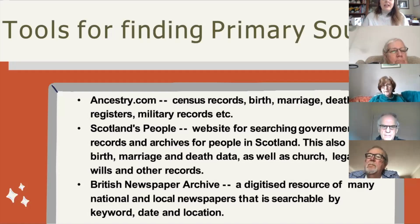Scotland's People is a website for researching governmental records and archives for people in Scotland. It also has birth, marriage and death data, as well as some church and legal documents. So yeah, it's really, really helpful. What's hard sometimes in the research I've done so far is that I get really excited, think that I can go on Scotland's People, and then I remember that the person I'm researching maybe wasn't from Scotland and might not show up on Scotland's People. And then the third tool that I mainly use for finding primary sources online is the British Newspaper Archive, which is a digitised resource of national and local newspapers from the UK that is searchable by keyword, date and location.